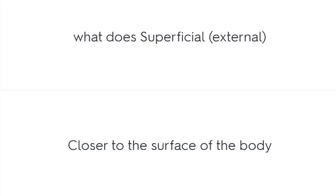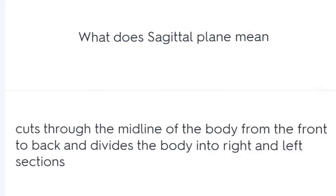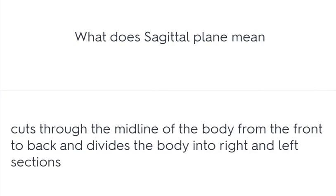What does superficial mean? Closer to the surface of the body. What does deep mean? Closer to the center of the body. What does sagittal plane mean? Cuts through the midline of the body from the front to back and divides the body into right and left sections.